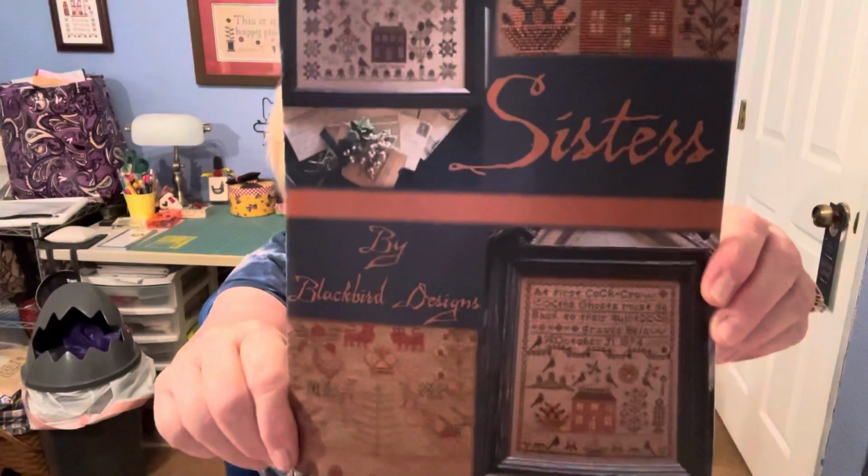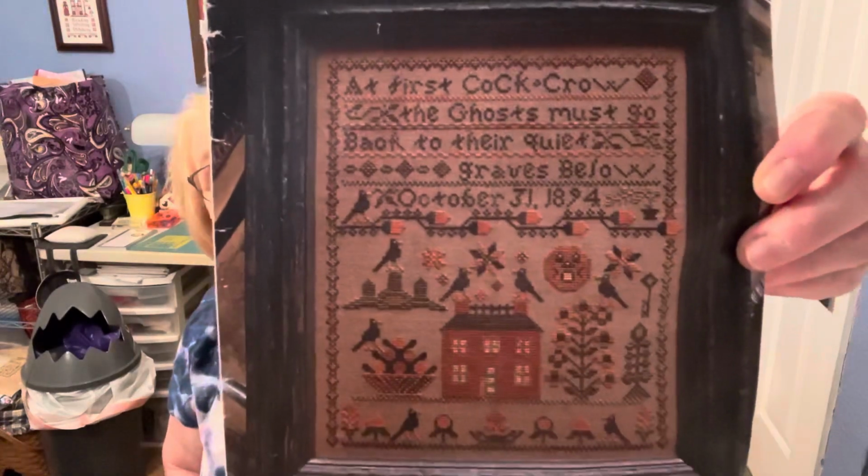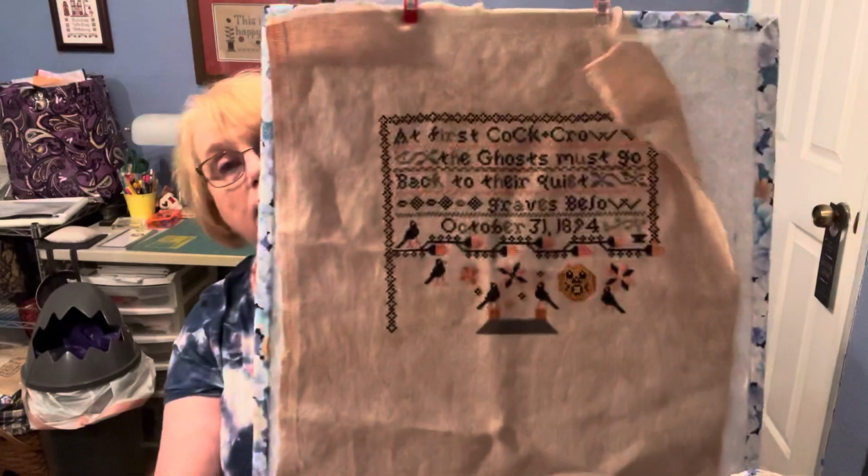This one is from the Sisters book by Blackbird Designs, and this is the one that you've seen every Blackbird weekend that I've done. And this is At First Cock's Crow, the ghosts must go back to their quiet graves below. I'm using all the Caron threads except for Gentle Arts Garden Gate because I couldn't find it. Now I've got Garden Gate, but of course I've already used the other that I used, which was DMC 844. And this is what I've got done on this one.